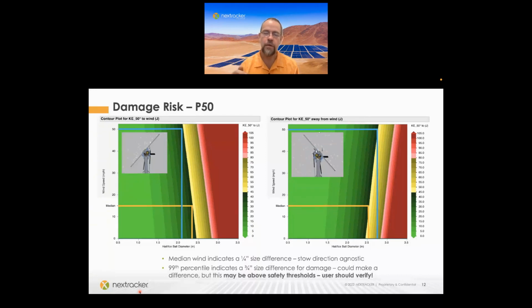But here, we also have to note we're at a moderate wind speed. And so now we've got to be asking the question, did the tracker manufacturer take into account aeroelastic effects that will protect against any sort of a dynamic failure mode? And this really gets us into, okay, what is the risk of damage due to wind just by itself?